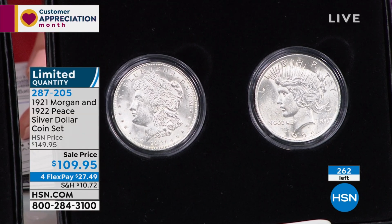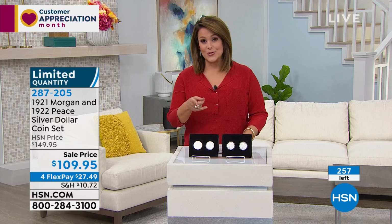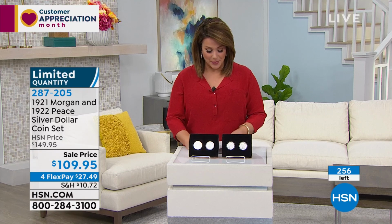287-205 is your item number. You get the 1921 Morgan, the 1922 peace. It is a two-piece set. You only have to pay the first $27.49 today. Please place your order if this is one that speaks to you. We are almost out of quantity. 287-205 is your item number.